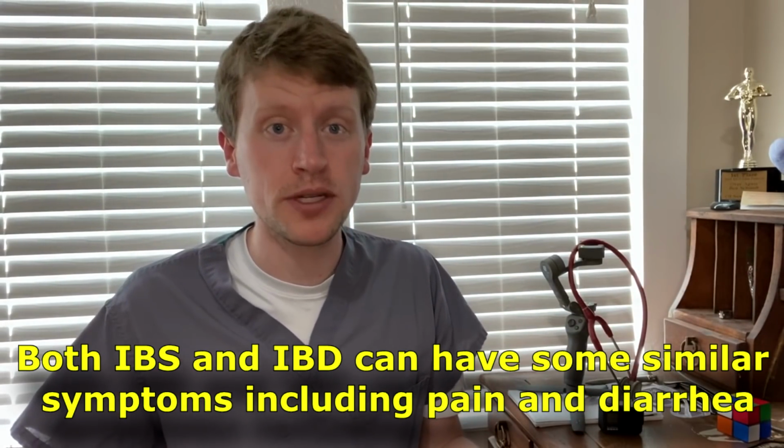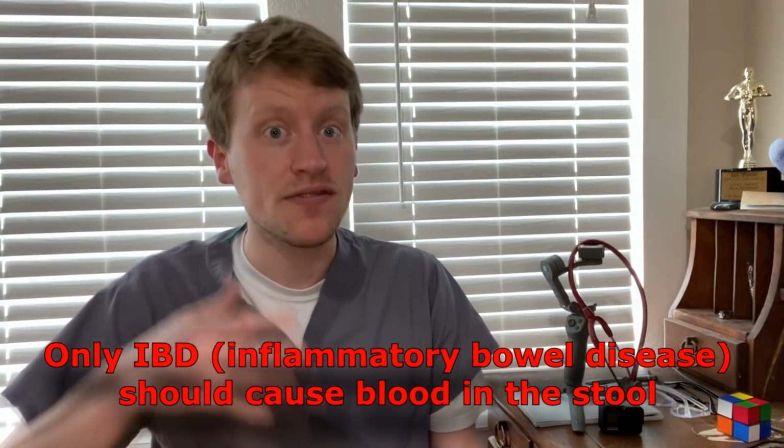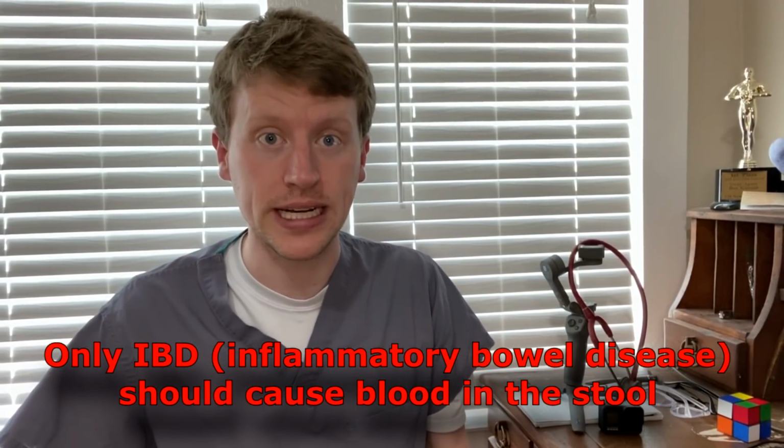Both can have similar symptoms of abdominal pain or diarrhea, but only one, IBD, inflammatory bowel disease, will have blood in the stool, and that's from the inflammation that it causes.